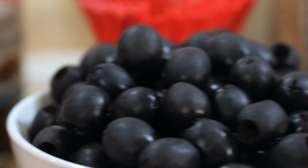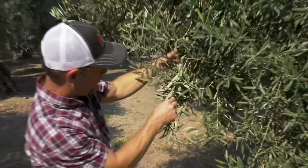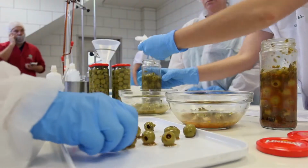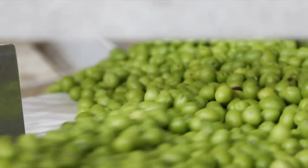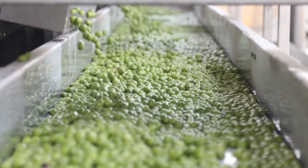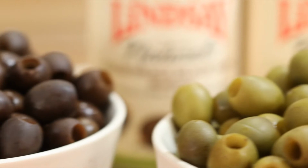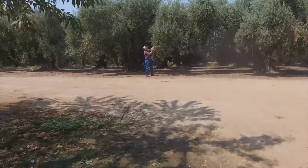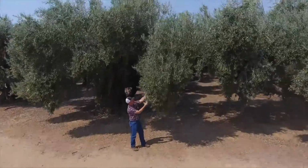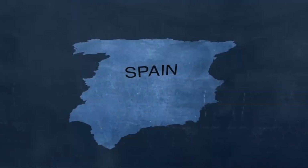Not only are olives delicious and add dimension to any dish, but they are also healthy. Olives are naturally low-calorie, low in carbohydrates, have no cholesterol, and are gluten-free. Not to mention they can be readily found in almost every grocery store. Now that we've learned about California olives, let's visit another olive-growing region to explore the many varieties that Spain has to offer.